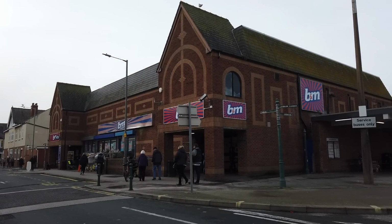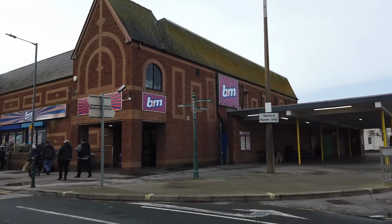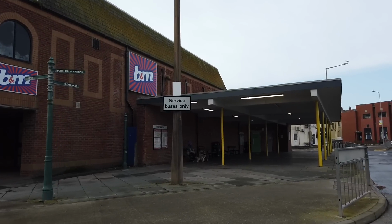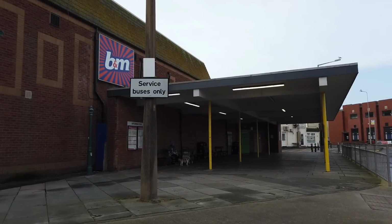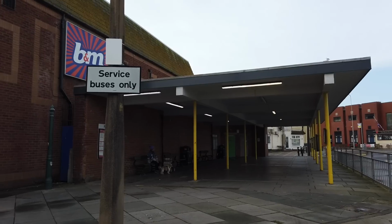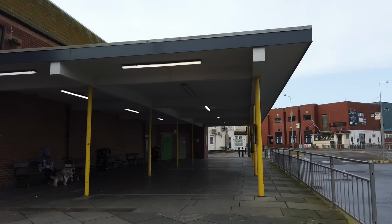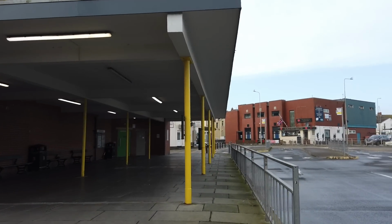And just behind the B&M is a bus station, Cleveleys bus station. Look at this, folks, this is what you've all been waiting for, isn't it? Cleveleys bus station, yeah. Look at this, they've actually got a bus station. We've not even got a bus station in Blackpool, but they've got one in Cleveleys. Look at this, eh? Yeah. There you go.